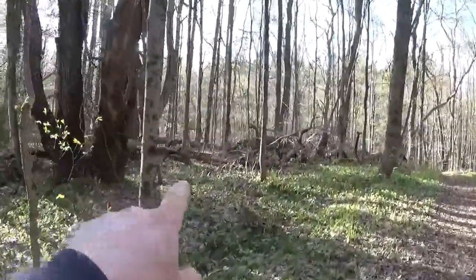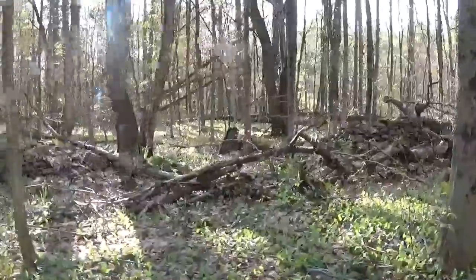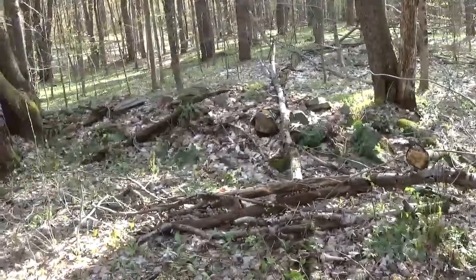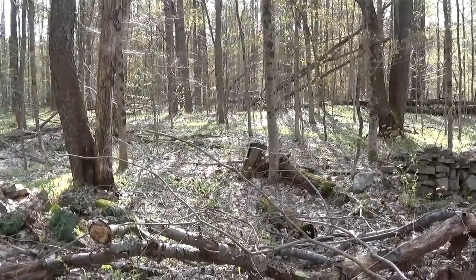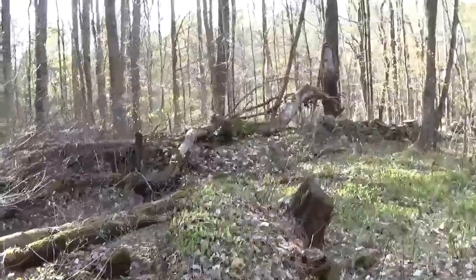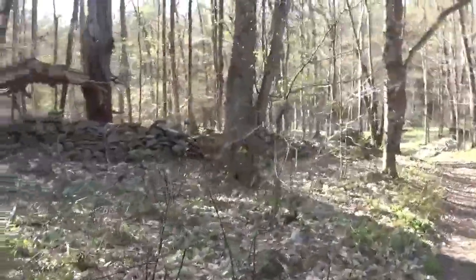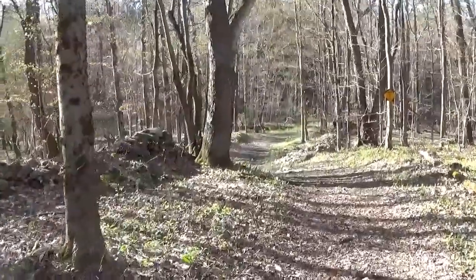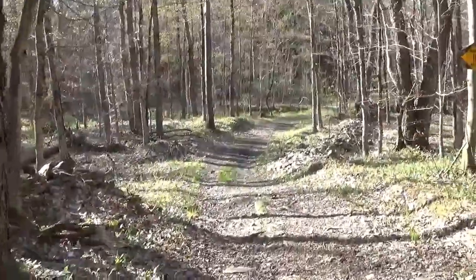Right in here, there's an opening, like it would have been an entrance in there. That seems to be fine too. Here's where we cut through it.